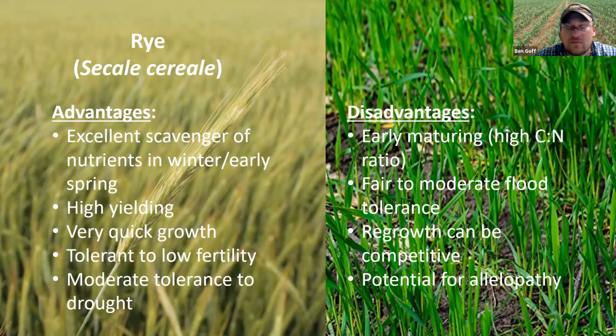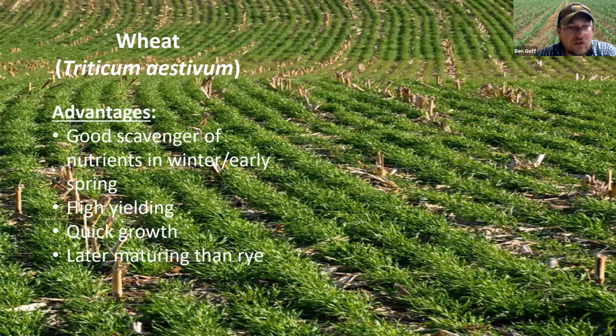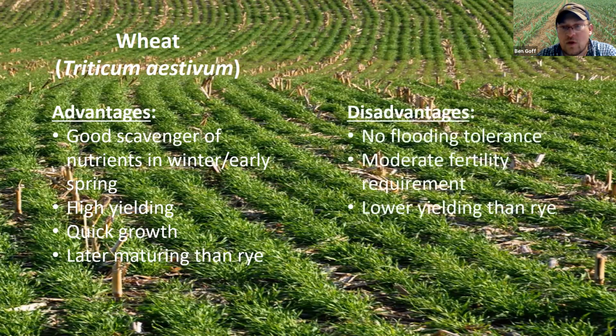In most cases, if you terminate it right, give it about 2 weeks after killing it, most times there's very minimal effect on those. Wheat is another good one. It's a good scavenger. There's nutrients, probably not as great as rye. Does a fairly good job though. Still high yielding, very quick growing. A little bit later maturing than rye, which is why I like it. A lot of times, you don't see it really heading out till May or so, early to mid-May. Gives you a little bit more time. Maybe it'll work a little bit better in some systems.